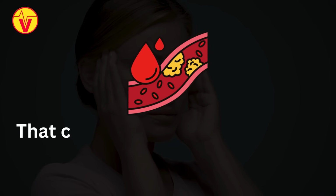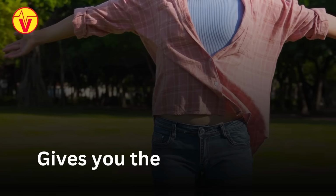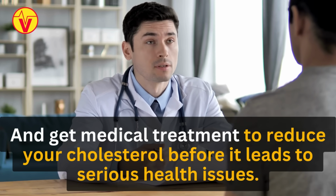That's why it's so important to be aware of some common signs that can indicate your cholesterol may be higher than it should be. Recognizing potential symptoms early on gives you the power to make lifestyle changes and get medical treatment to reduce your cholesterol before it leads to serious health issues.